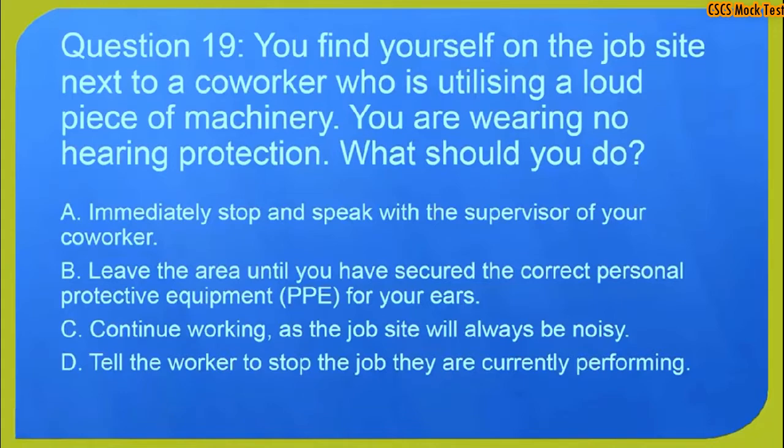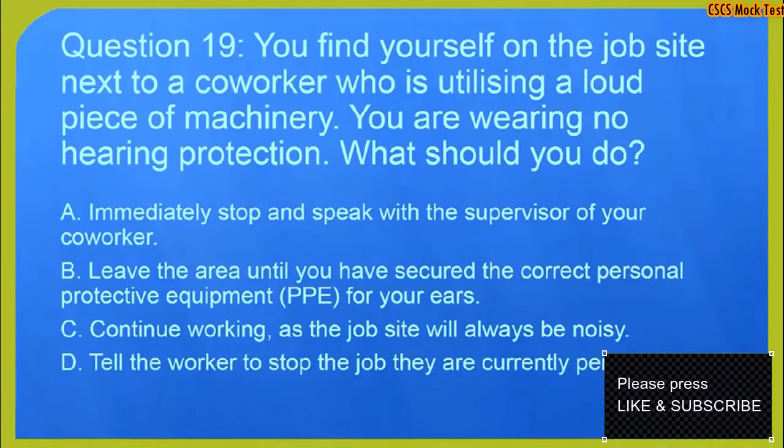B. Leave the area until you have secured the correct personal protective equipment, PPE, for your ears. C. Continue working, as the job site will always be noisy. D. Tell the worker to stop the job they are currently performing.